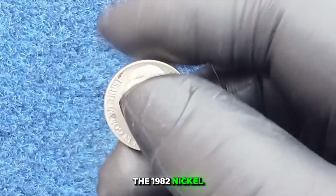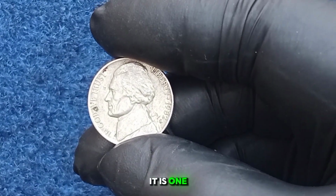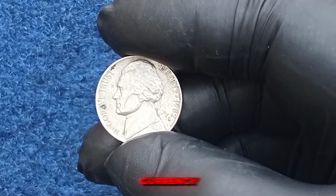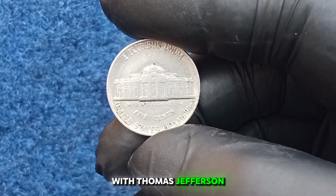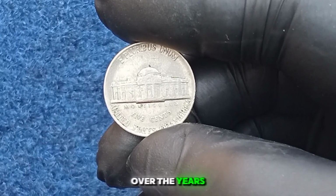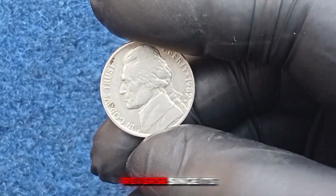The 1982 nickel is part of the Jefferson nickel series, which has been in production since 1938. It is one of the most commonly encountered coins in everyday U.S. currency. While 1982 nickels are not rare, they are part of the ongoing tradition of American coinage, with Thomas Jefferson continuing to appear on the coin. Over the years, the design of the nickel has only undergone minor modifications, maintaining the Monticello reverse since its inception.